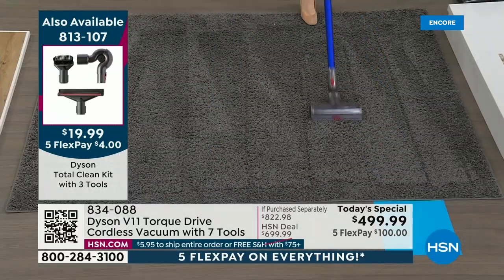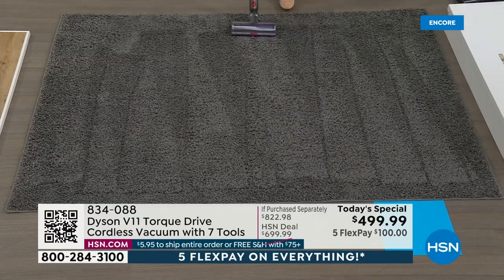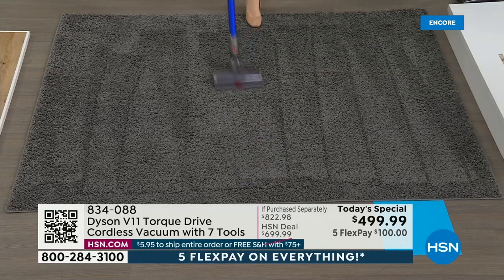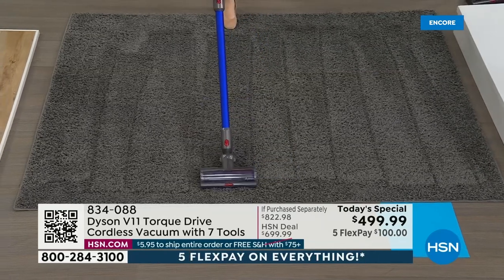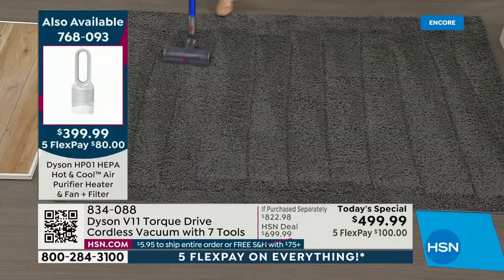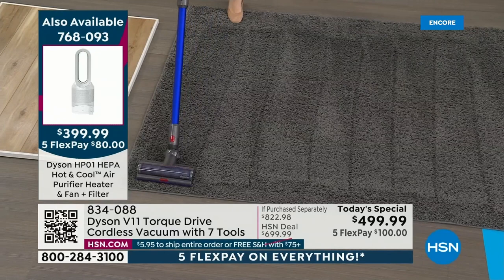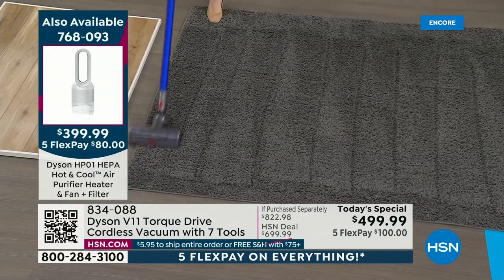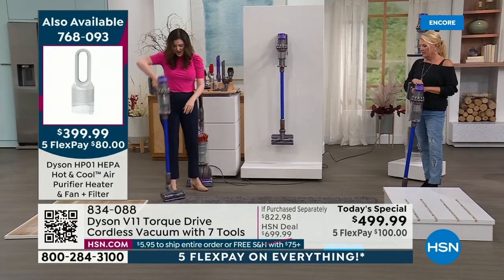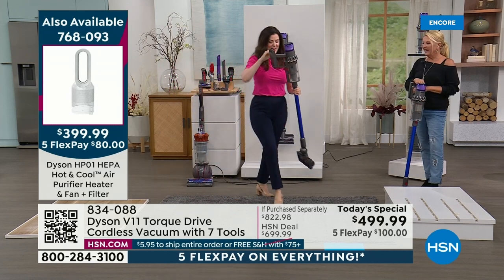It's acoustically engineered, Suzanne. If you've never worked with Dyson, you probably think less sound, less power. But if they can find a way for the vacuum to solve a problem so you don't have to, then they will. And they've acoustically engineered this vacuum to make sure that it is sucking up all of the messes without your ears having to absorb all that sound. That's amazing.